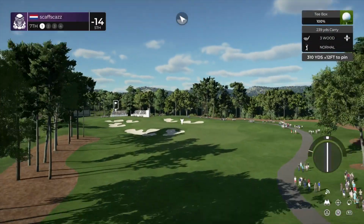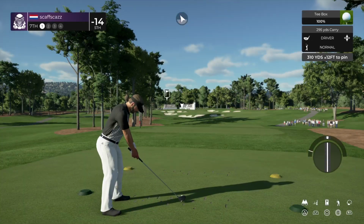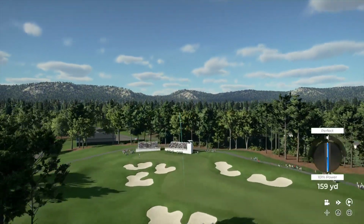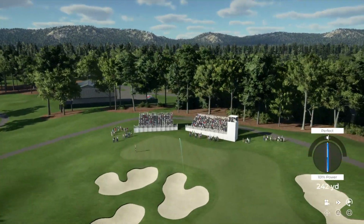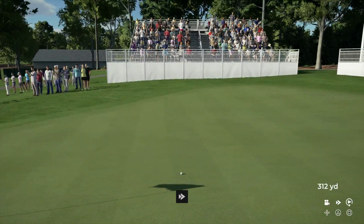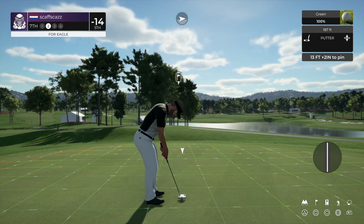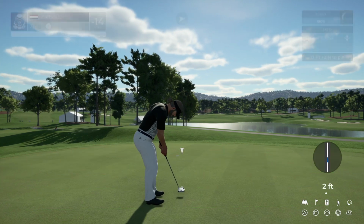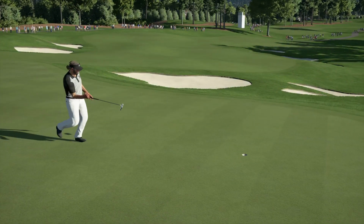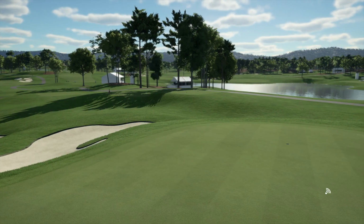Okay, this hole, we got a tailwind to deal with. Look at this, driving that green, putting for eagle. I'm just proud of you. Well, the putt appears to be online. Nice, that's in for eagle. Wow, 16 under after that hole.